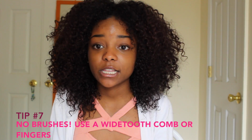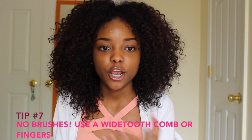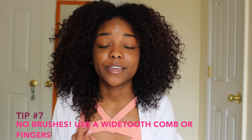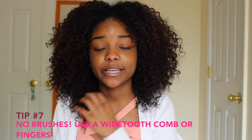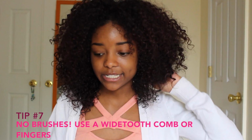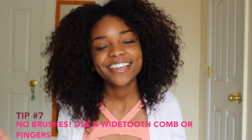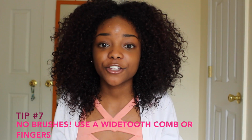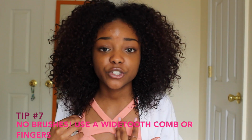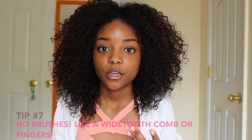For finger detangling or combing or whatever you feel is necessary for your hair, going from the ends to your roots is the way to go, because you don't want to start from the root to your ends. That's not good for your hair, because that's a setback. So yeah, finger detangling or using a wide tooth comb, being very gentle with your hair, is what can also help some growth.